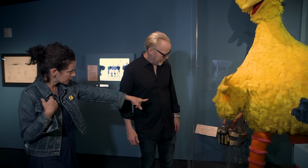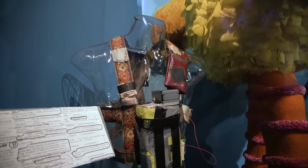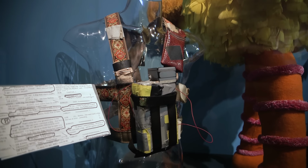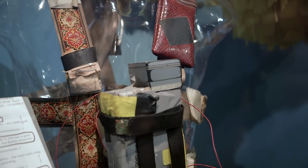the physical demands of performing this. So he had to wear this harness over here. Oh, this was his original, oh my goodness, yeah, so he had to wear this harness over his chest so that he could watch a monitor, so he could watch himself perform.